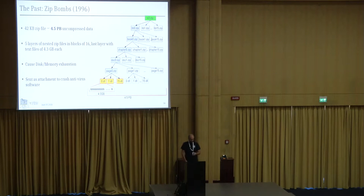Now, this file was used to attack antiviruses. The trick was you just attach it to an email, and you send it to the person you want to have fun with, and then you just wait. What happens is that the antivirus will try to open the first layer, sees that there are other zip files, and looking for malicious content, keeps on opening until, of course, there's no more memory available and the application crashes.